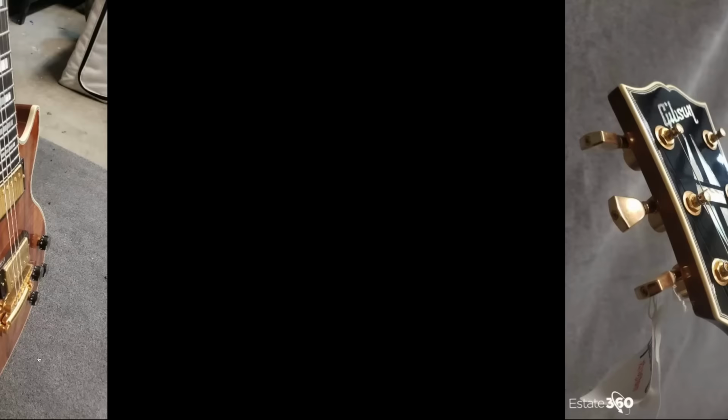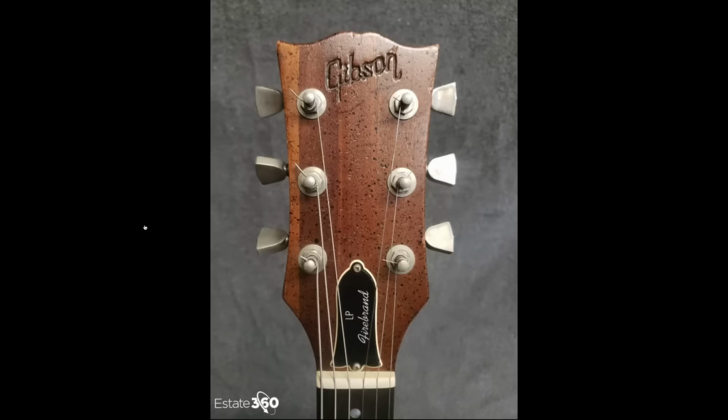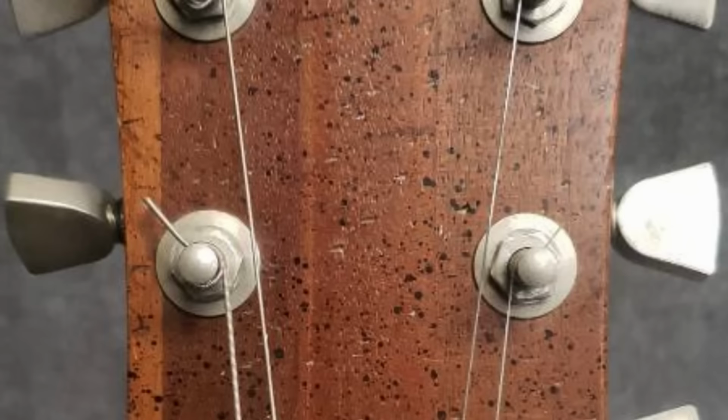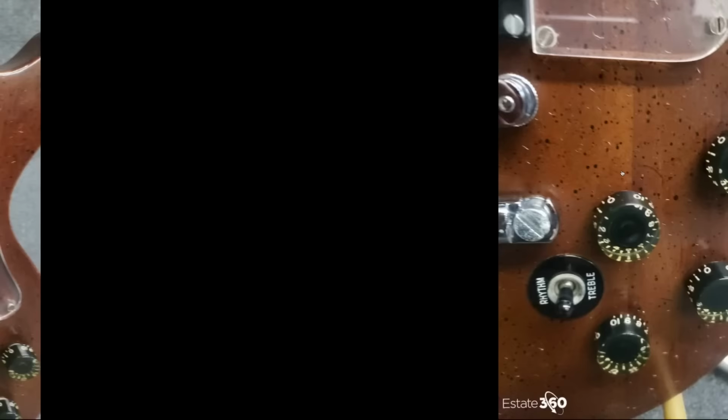But now we got a Firebrand. Somebody has put a pretty ugly homemade pickguard on, but okay. At least it's one of the true Firebrands. I love this version because all these black dots and all the dings on the headstock were like that from the factory. It was in at this time to distress furniture in a very similar way, so that's where they got the idea for the whole Firebrand and relicking. In many ways, these are the very first reliced Gibson guitar, dating all the way back to 1980.